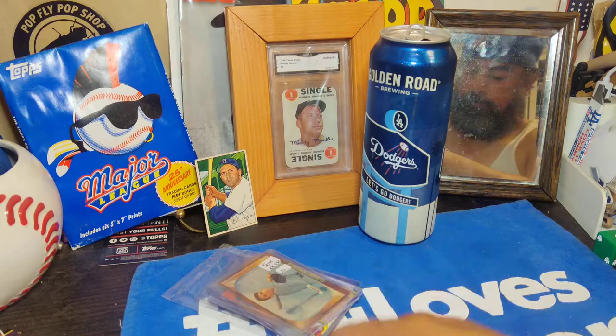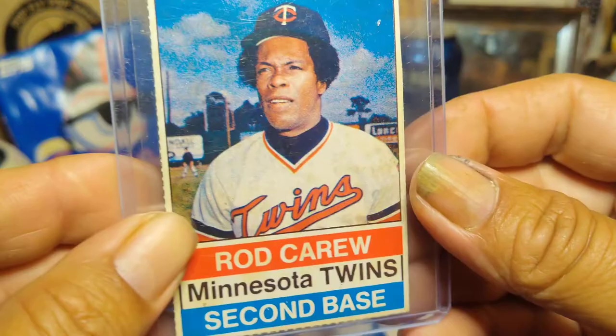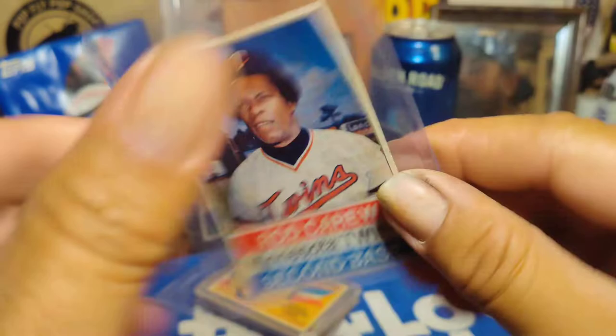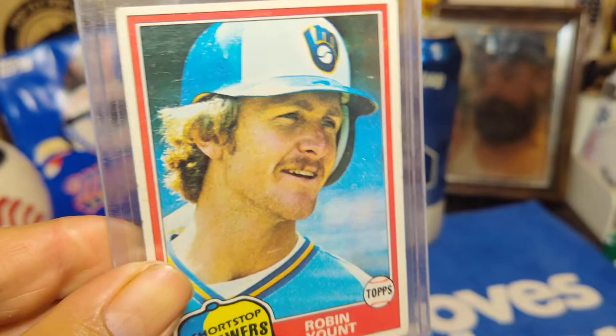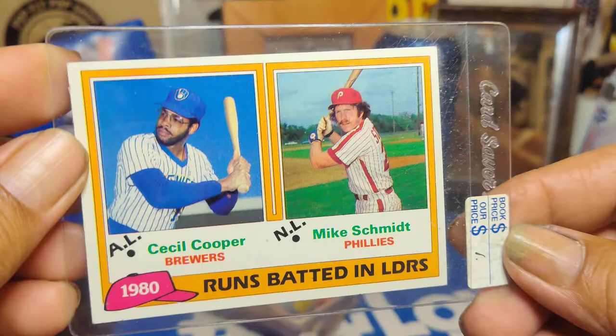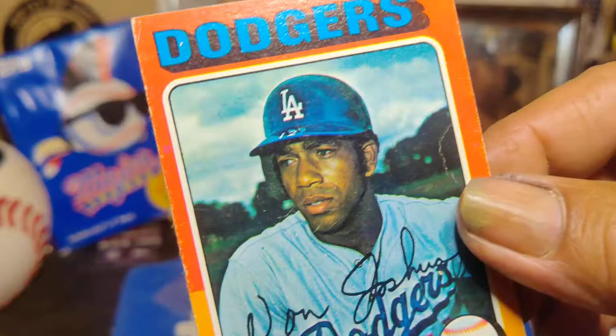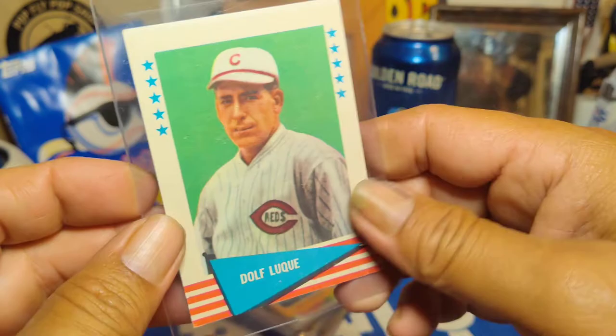We got Frank Howard, Rookie Star. Rod Carew. Nice. Also one of those Ding Dong Hostess. Ramayan in 81. Nice. Another 81. Mike Smith and Cecil Cooper, RBI leaders. Another 81. Mike Smith, National League All-Star version. 75. Von Joshua. And I don't remember what year these are, like 60, 61 or something, from Fleer. To me, they look like they're from the 30s or something, but they're pretty cool. They feature a lot of retired stars.